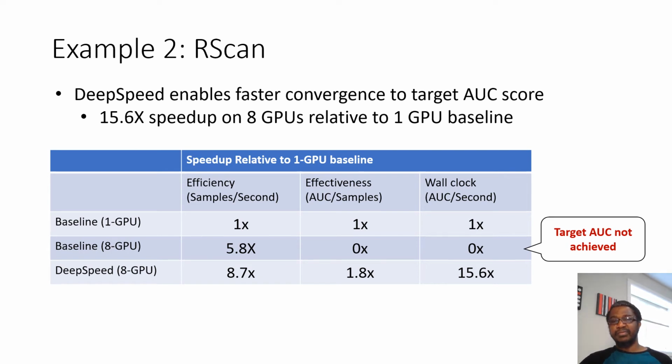And these efficiency and effectiveness techniques are orthogonal, right? So one is basically talking about how fast are data samples being processed in the system. The other is looking into how many data samples it takes to converge to an acceptable model performance. And so these two can be combined together to get the wall clock speed up, which we can look at as how long in time does it take to get to the acceptable performance. And here, the baseline 1 GPU is 1x, the baseline 8 GPU is basically 0 because it never achieved the target AUC, but with DeepSpeed we see that it achieves it over 15x faster compared to the 1 GPU baseline.